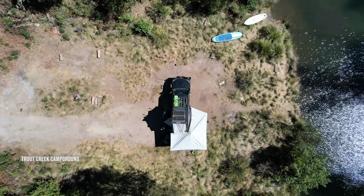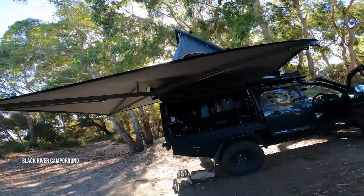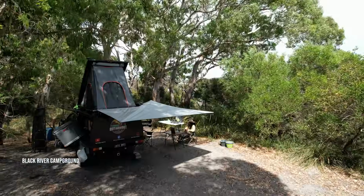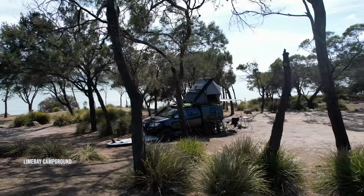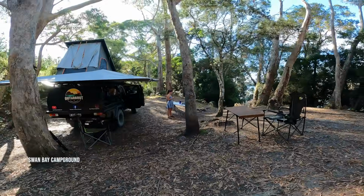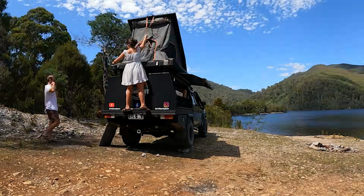So we traveled for a month in Tasmania in our LU cab tent. It was terrific. We loved it. Every bit of it. We have used this tent for quite a few years now, so we've kind of tweaked it along the way. We've put an extra foam mattress in. If you want to know more about the tent, we do have a YouTube video all about the LU cab tent.